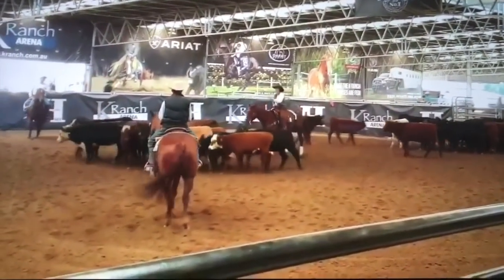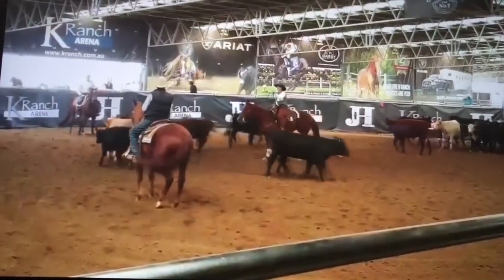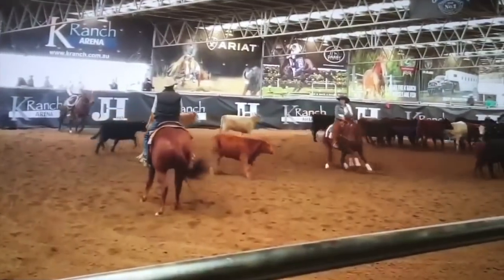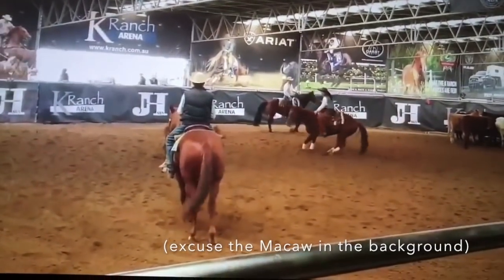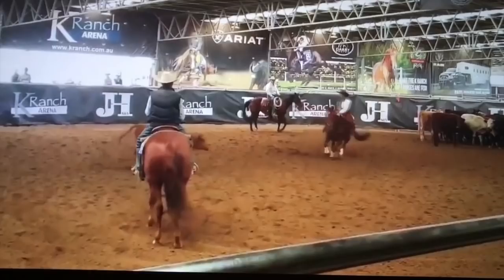A deep cut is a requirement as per the rule book. So I've gone through there, I'm making my deep cut and trying to listen to my herd help and my turn back guys as to what cows is good to pick. So this is a quicker cow, and my mare seems to be really holding that cow in the middle of the pen.